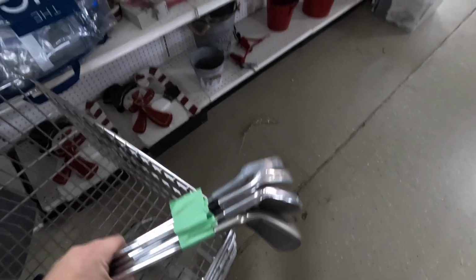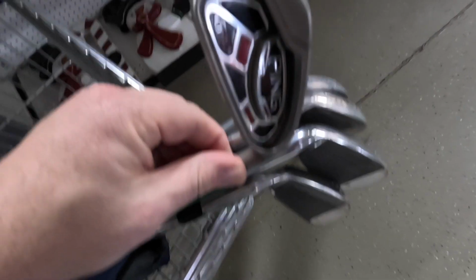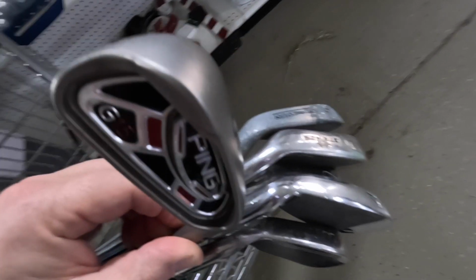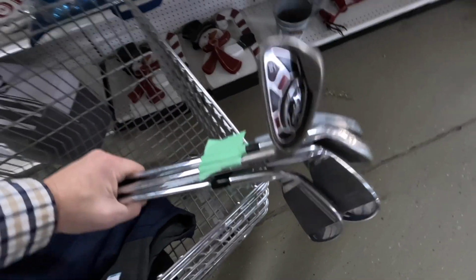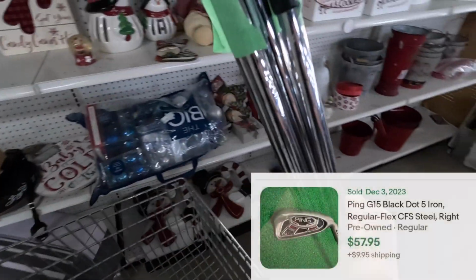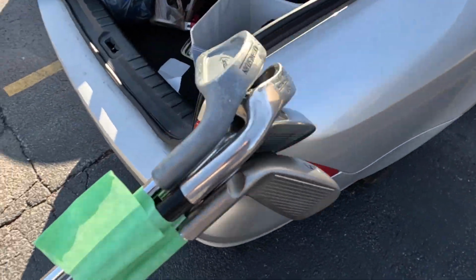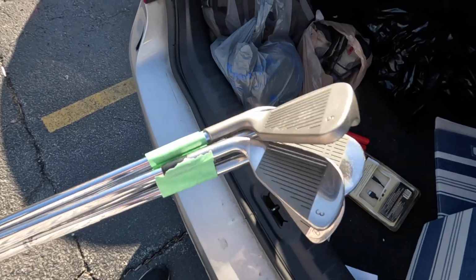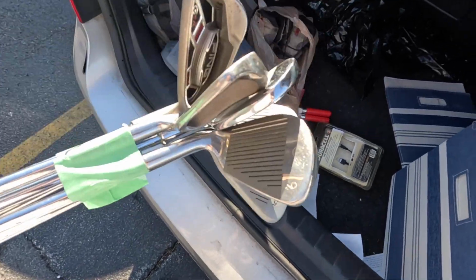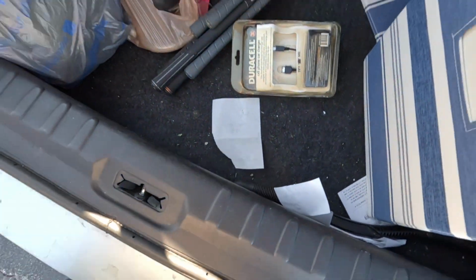Sometimes you see a bundle of golf clubs like this, you realize most of them are junk, but then there's one gem. Check this out, there's a Ping G15 5-iron, and that's a $60 club among all these crap clubs, so I don't know if they'll separate it. There's no price, they're just bundled together. So I'm hoping they'll give me a cheap price and I'll just buy them all. I did buy the whole bundle of clubs, $3.99 for all those clubs. I guess they're just trying to clear out, and I got lucky because I found that gem in there, so not gonna complain about that.